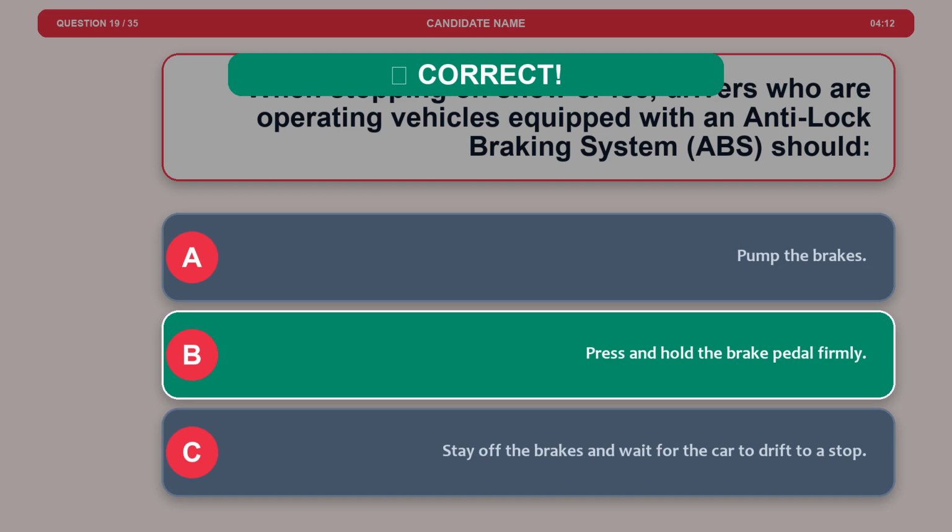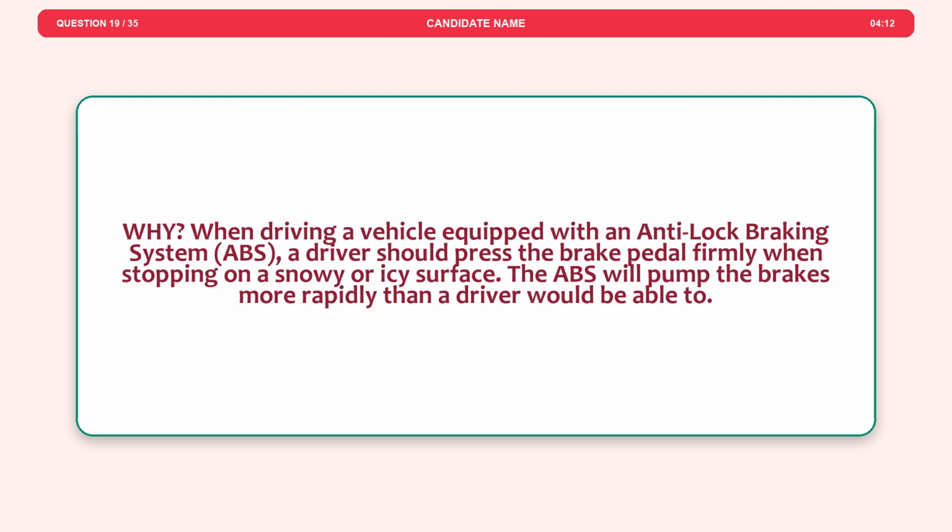The correct answer is option B. Press and hold the brake pedal firmly. Explanation. When driving a vehicle equipped with an anti-lock braking system (ABS), a driver should press the brake pedal firmly when stopping on a snowy or icy surface. The ABS will pump the brakes more rapidly than a driver would be able to.